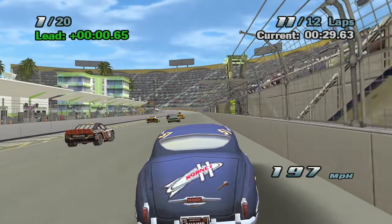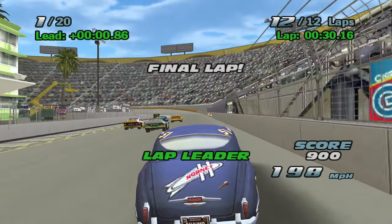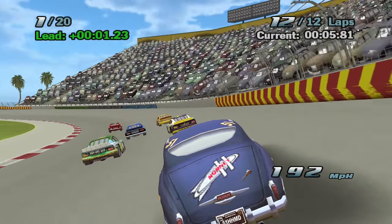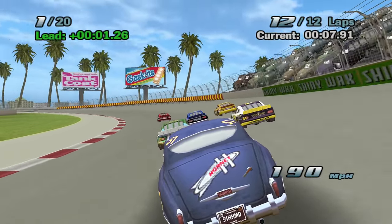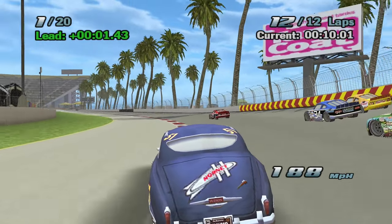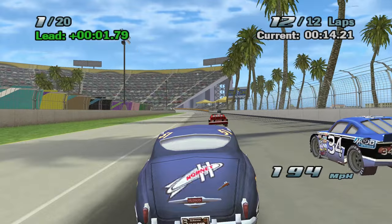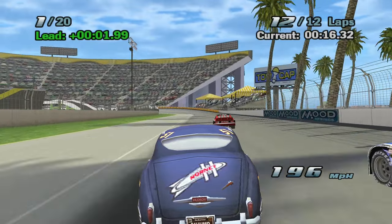Calm and collected. Final lap of the race, lap 12 out of 12. We're a second in the lead. And if we can keep this up, the win is going to be ours. We have to make sure not to hit any lap traffic, because that could really slow us down. Yeah. Over a second and a half, things are going really well for us. In second place, they must be slowed down a little by the traffic.